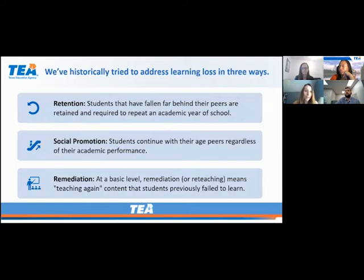So in the past, and probably many of you experience this, I know as a teacher, there would be times where we would spend almost the whole first 6 weeks going back and reteaching from the year behind, and that's in a typical year. And so historically, we've tried to address learning loss in 3 major ways. One, retention. Students that fall far behind their peers are retained and have to repeat an academic year. That seems really hard to do in this current situation because it really isn't the fault of anyone here that students were not learning. And so we have to face reality and find better solutions.